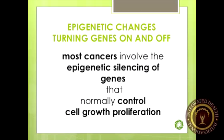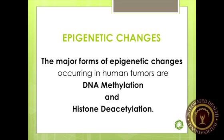So what we really want to do is see how we can take control of genes getting turned on and off. So the major forms of the way we control genes, the things we know the most about research-based are methylation, these little groups that sit on top of your DNA that either silence or give voice to your genes, and also histones.